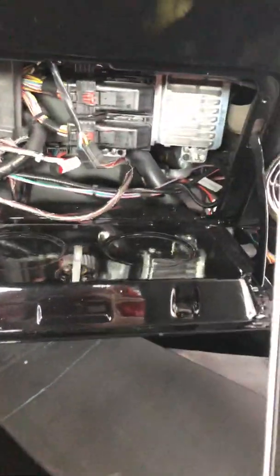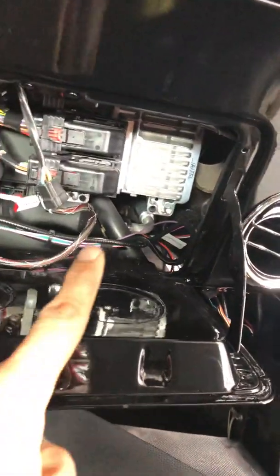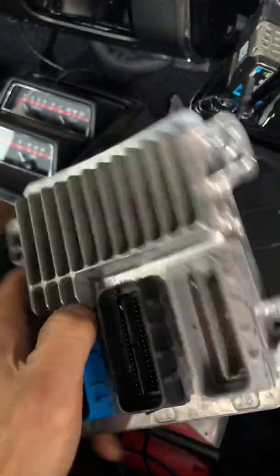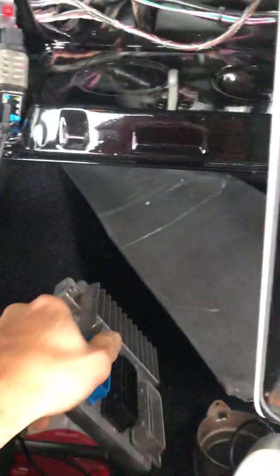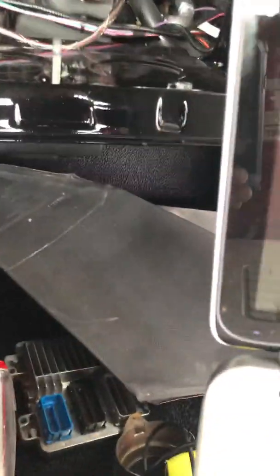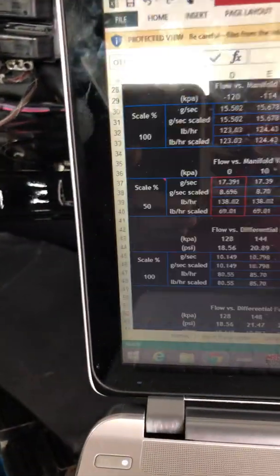But I digress. Maybe they didn't want to change the harness. Maybe they couldn't do it. Who knows? And the customer had to get this computer because they were using an E-series computer out of a Trailblazer. But let's just get back to one of the big issues.